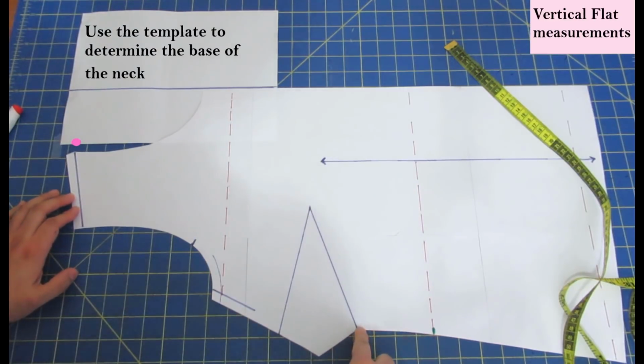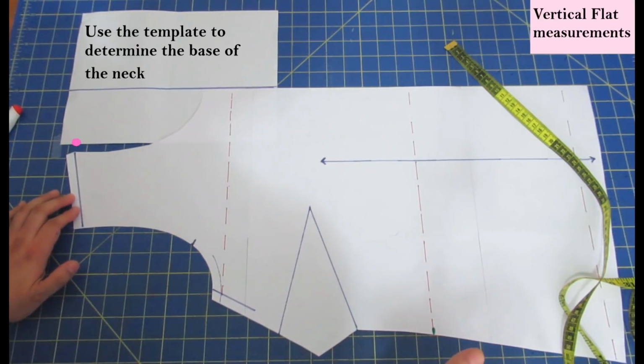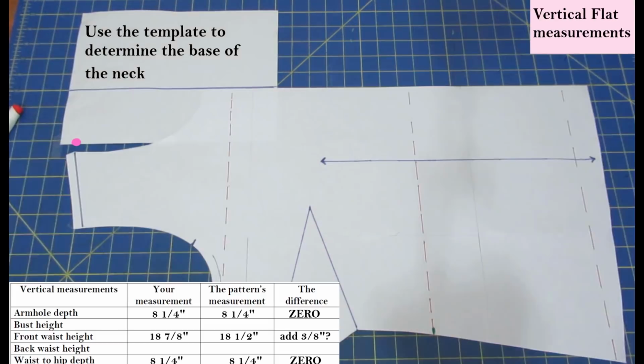Also because the style, you see, it hasn't got a really defined waist. It doesn't go in a lot and then come out a lot at the hips. So I'm not going to change that, although I could if I wanted to be very specific. I want to check the distance between the waist and the full hip, just because this can vary for a lot of people.